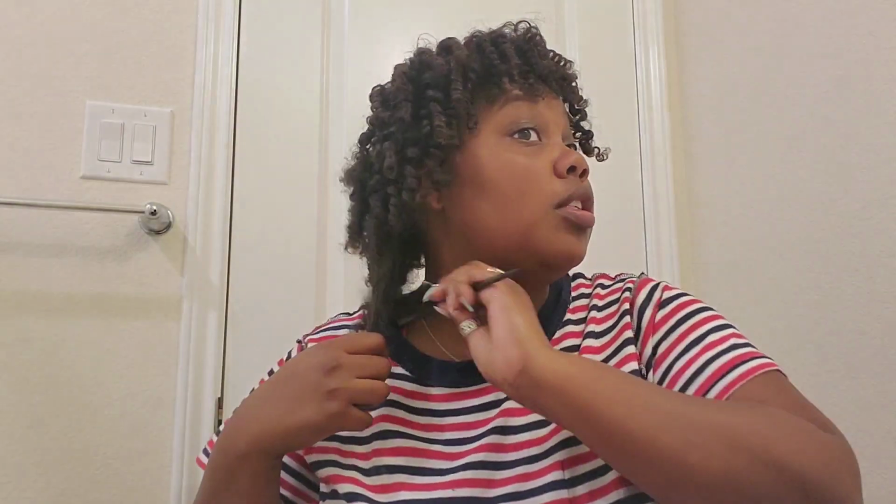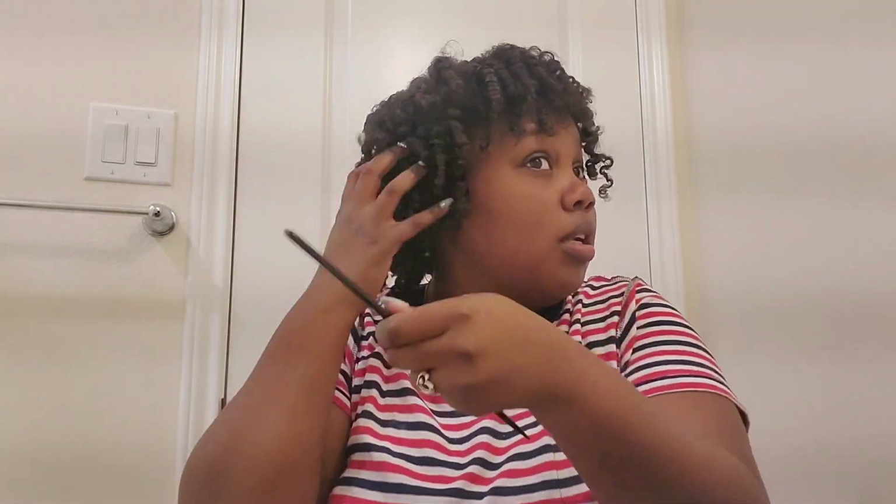All right, child, so this is my failed attempt. I'm trying to fluff it out. I really don't go to the ends, but I don't really care about the frizz. More so as I like volume, but this ain't working for me. So, what about a mohawk?